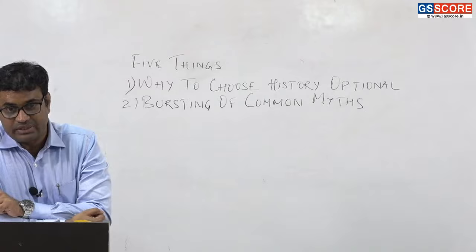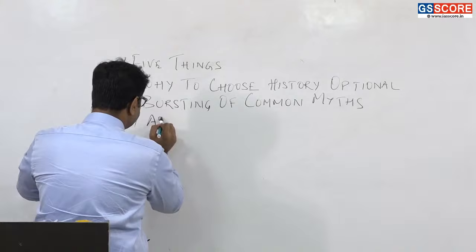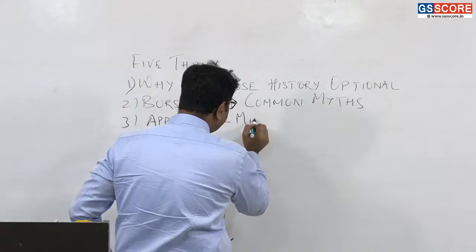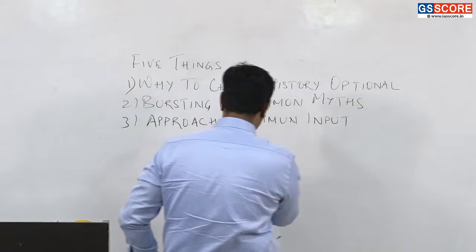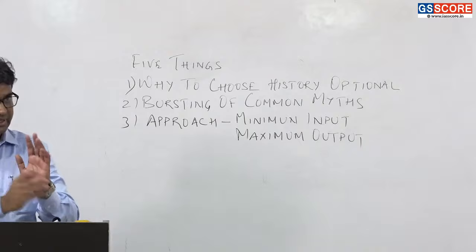This one thing is about time management. Another major agenda is what approach we'll be following, clear? So the next major agenda of this session is approach. And in this approach, our focus will be on minimum input and maximum output. How to ensure this? Minimum input and maximum output from these classes and with respect to this subject.